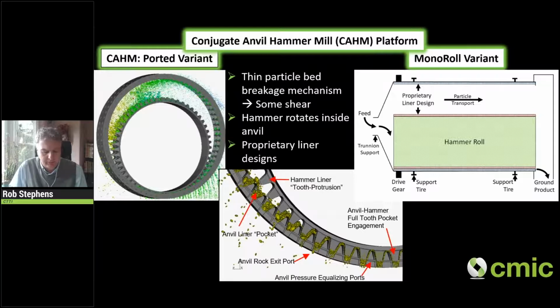So think of throwing a rock into a pile of sand. All of the energy is absorbed by the sand bed and nothing breaks. But if you throw the rock onto a layer of sand that's very thin on another rock, then particles start to break. And in the case of the ported variant, if you're introducing shear breakage as material moves through the pocket, you're actually putting the rock in a combination of tension and compression, and tension has much lower energy to break rocks.